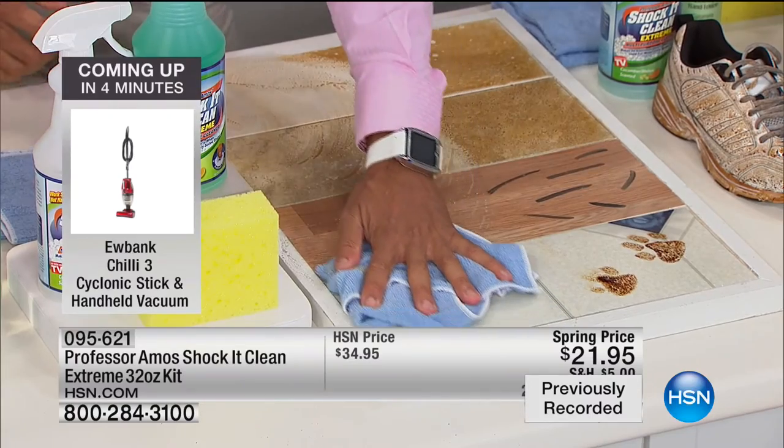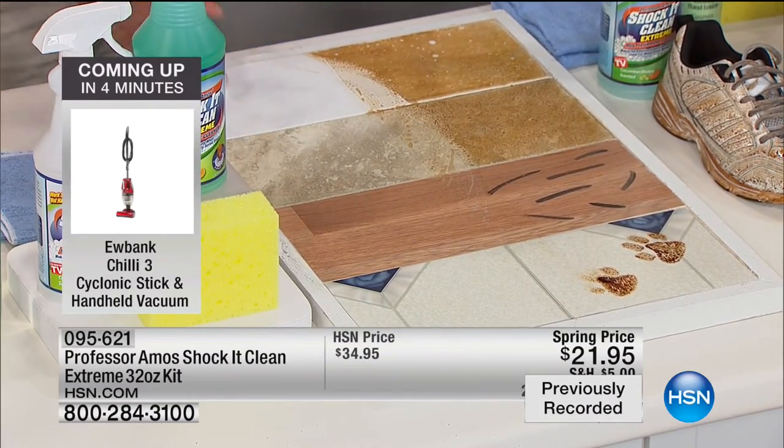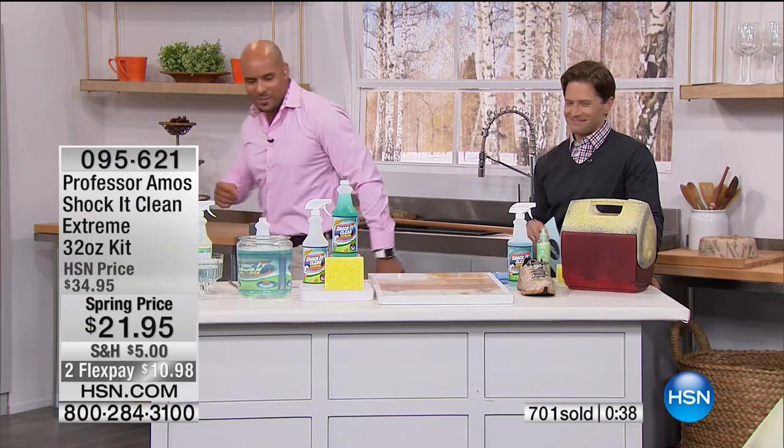Now I just take the microfiber towel we give you in the package and squeeze. Clean. It doesn't leave a sticky residue. You ever clean your floors before and you walk over in 10 minutes, your feet are sticking to the floor? You know what I'm talking about?